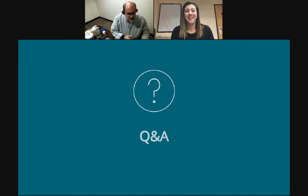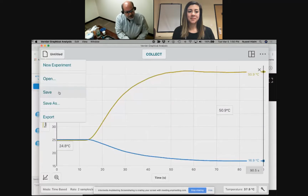I'm going to share my screen again, and I'm going to show you in Graphical Analysis. So this is true in all of our software, but this is the one I have up right now. A couple of options here for sharing data. You can save your data just like you save data on any other program, on any device, to anywhere. And commonly what a lot of our education customers use is Google Classroom.